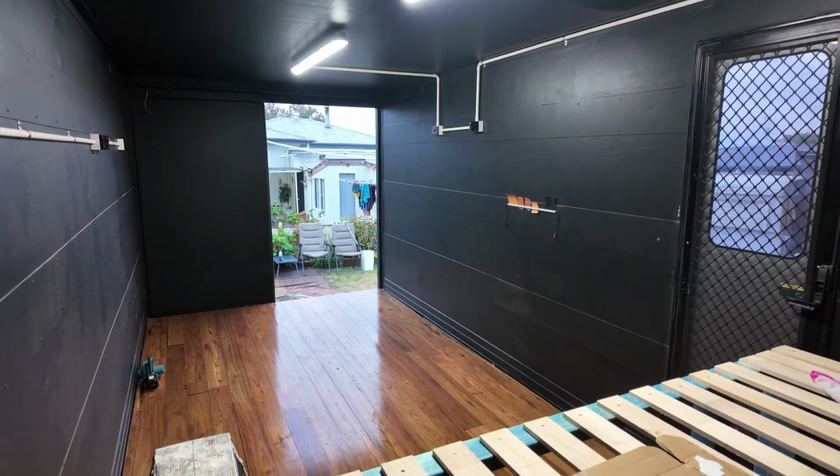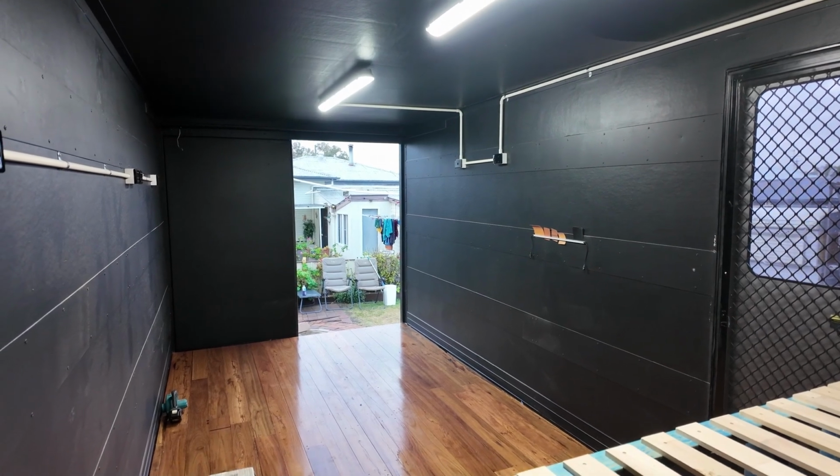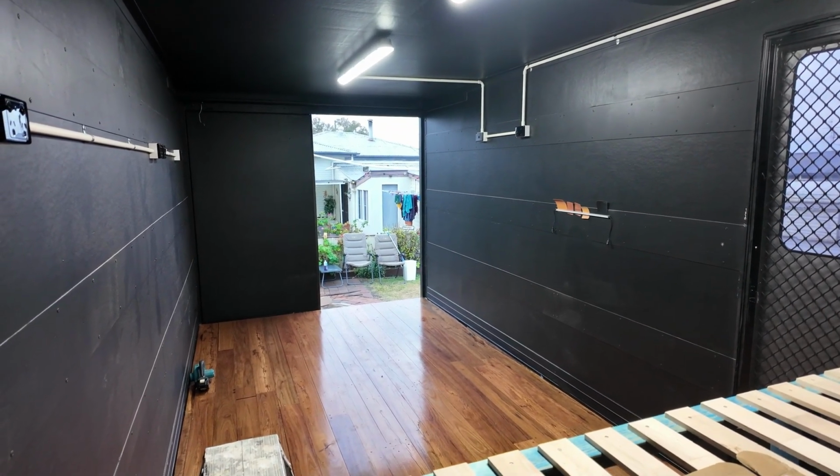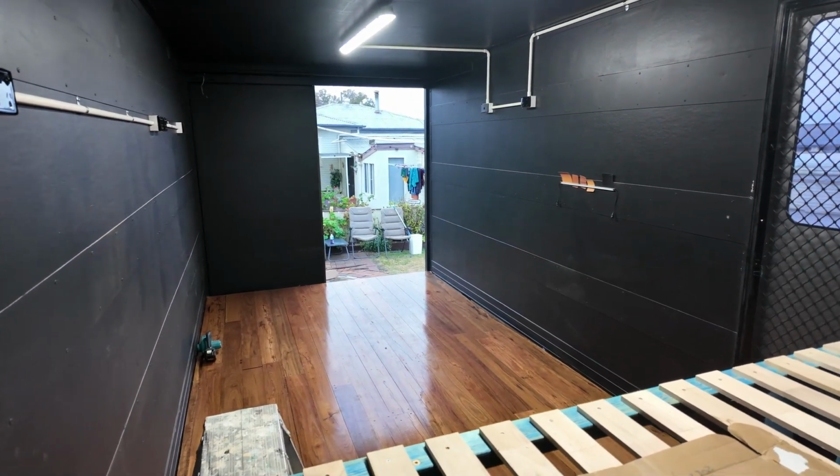But all the 240 volt electrics are done, and now I just got to get into cabinetry, and that's probably a tomorrow job. Finish off this bed frame.